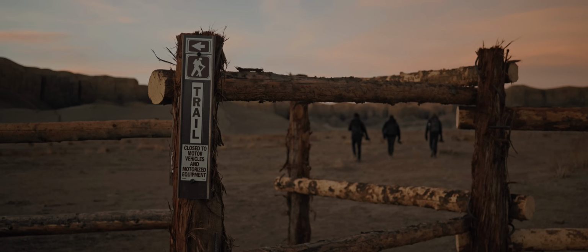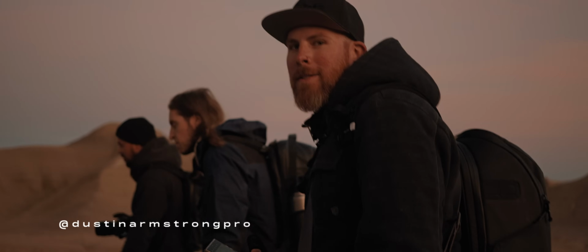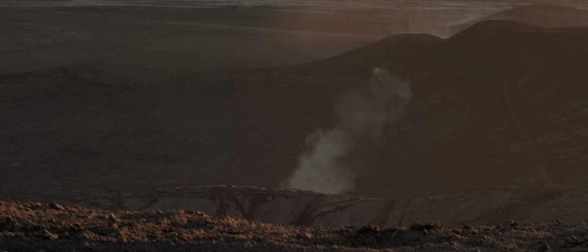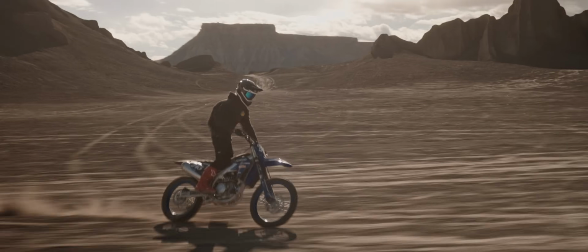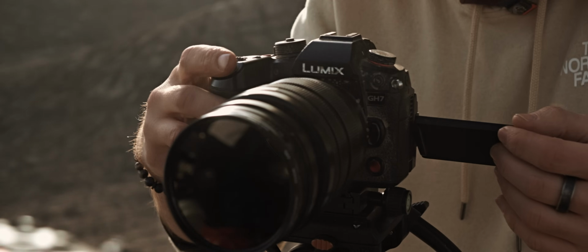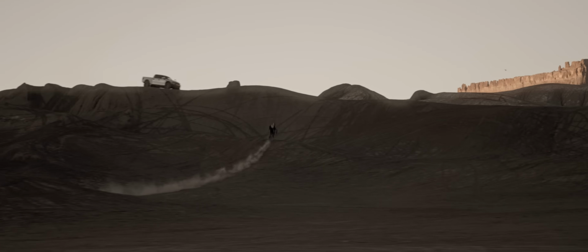Testing the LUMIX GH7 in this uncharted landscape for me redefined what's possible with its breathtaking image quality. The dynamic range boost breathes life into every frame, pulling vivid details from shadows and taming highlights even under the harshest light. And with the combination of internal ProRes RAW recording, you get high-level quality straight from camera.